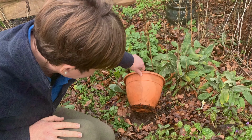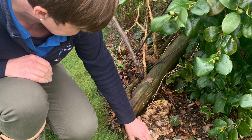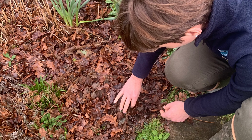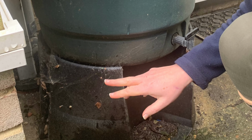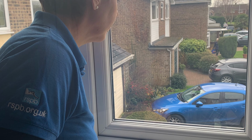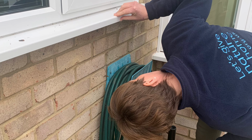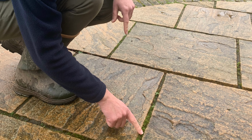Look up high, look down on the ground, look under pots and logs and stones. Look under fallen leaves and in dark corners. Look out on rooftops, around window frames, under windowsills, and even in the gaps between pavement stones.